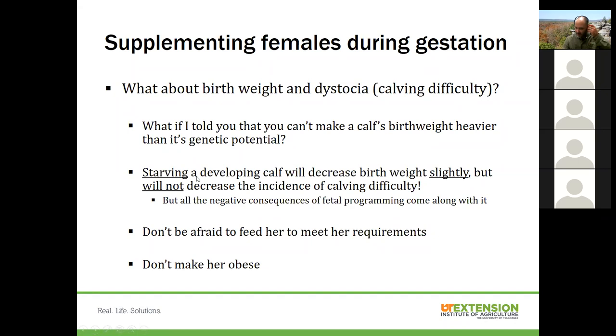They looked at starving, you can look at that second bullet point. Starving a developing calf will decrease their birth weight slightly, but it's not going to decrease it enough to actually cause a meaningful change in the birth weight.